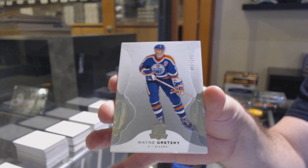For the Dallas Stars, brilliance autograph, Julius Honka. For the Blue Jackets, a 24, Lucas Sedlak, gold rookie auto. Or sorry, gold rookie, not autographed. And surprisingly, these actually sell for like 20, 30 bucks. $249, Wayne Gretzky for the Oilers.